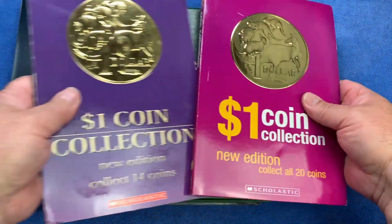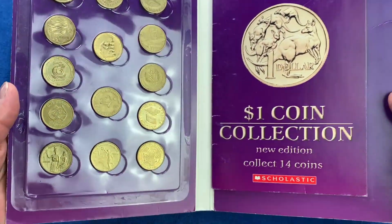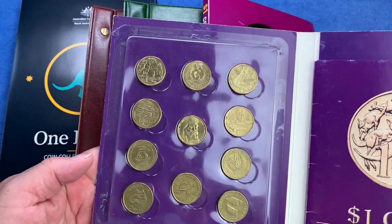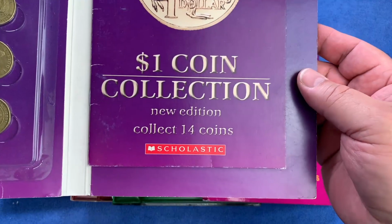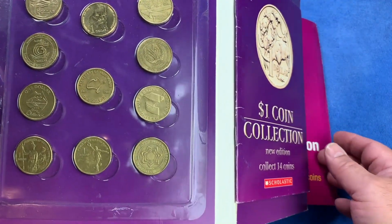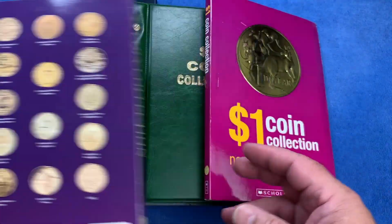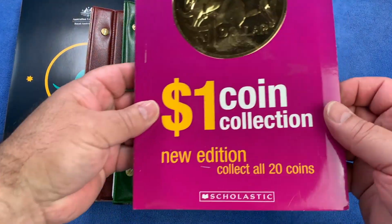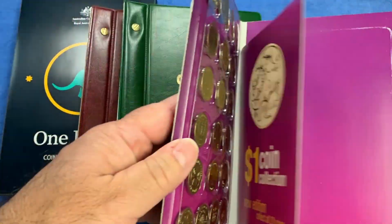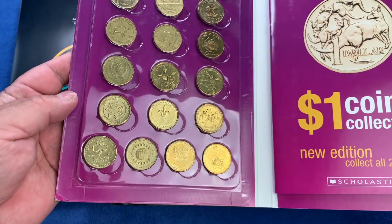up into my very first folder, with the latest coin at 2007. So we have a Scholastic new edition, collect 14 coins, and the latest one in that is the 2007 APEC Australia. So that was back in the day. And then we have the new edition again, collect all 20 coins this time, and this was the first one that I showed on camera, my very first video, $1 coin related to this.